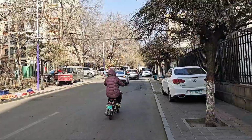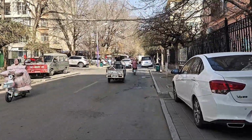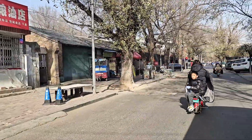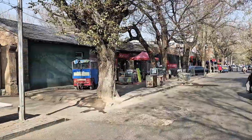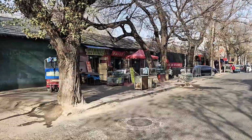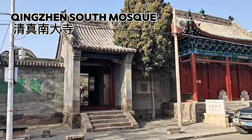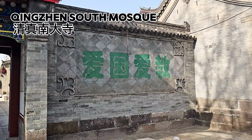After visiting the bell tower, we walked west as there was a mosque we wanted to go visit. Set within the residential area here, Qingzhen is one of 2 mosques that we know about in Xuanhua, this one being the southern one, and later when we visited the Xuanhua Museum, we found there was one in the north as well.